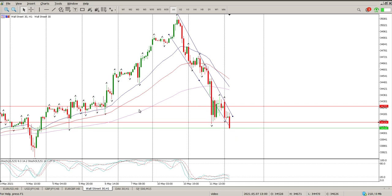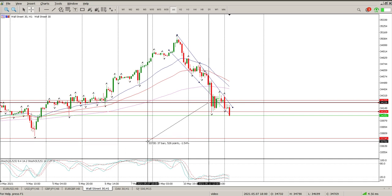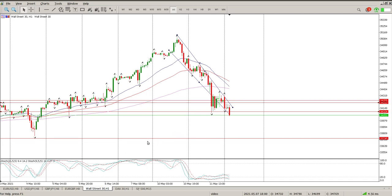So we do have a trade in at the moment. We came in at 34,220, so pretty much somewhere in this area here, somewhere around there. Anyway, you get the picture. Pretty much somewhere in this area here. At the moment, stop is below this area here of 33,740. So just over a 500-point stop loss down there. Probably going to leave that for now.